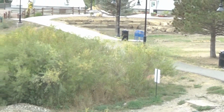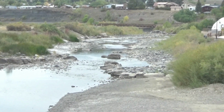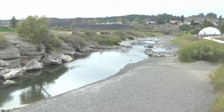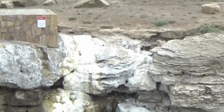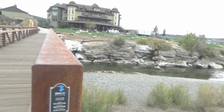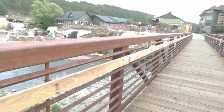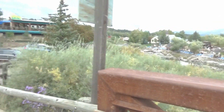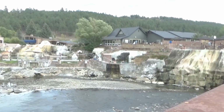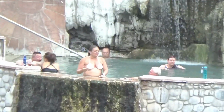Of course, the river at this time of the year is not very impressive with it being so shallow. I'm sure the spring is a lot more exciting time to come and see the river. So it is quite a lovely setting they've built up, and they have this walkway across the river to get to the hotel complex from the city street over here. And imagine how nice it would be in the winter to spend your day here in the hot springs.